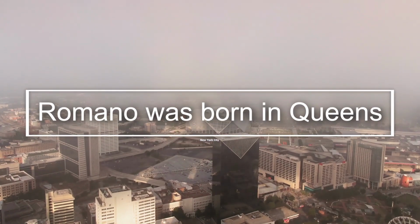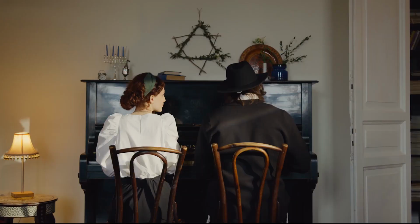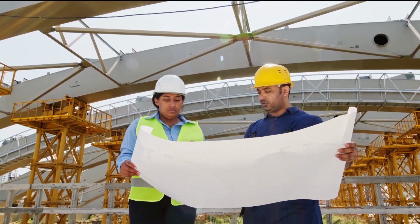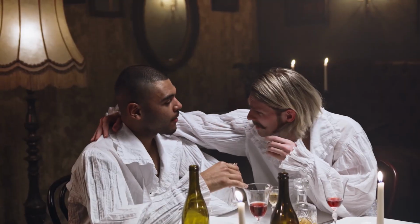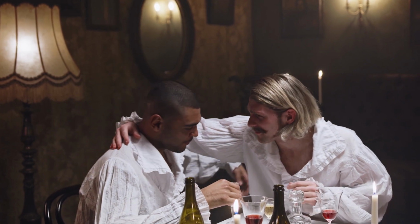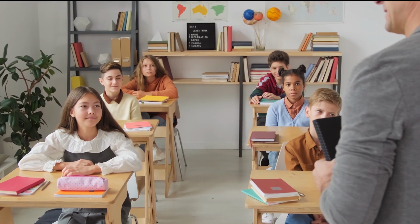Romano was born in Queens, New York City, the second son of Lucille, a piano teacher, and Albert Romano, an engineer. He is of Italian descent. He grew up in the Forest Hills neighborhood of Queens. He has an older brother, Richard, who is a sergeant with the NYPD, and a younger brother, Robert, who is a second-grade teacher in New York City.